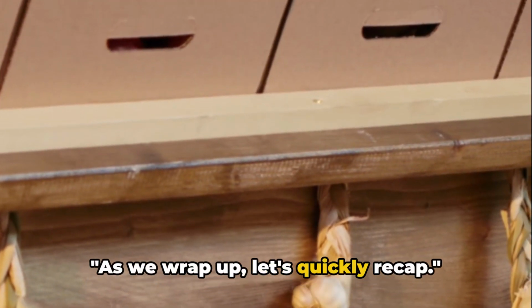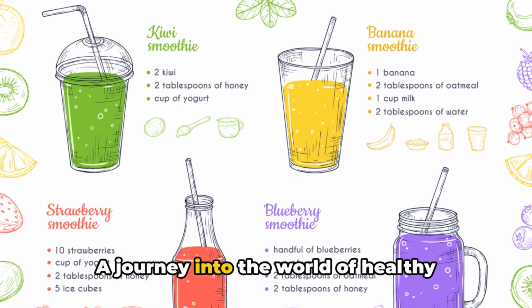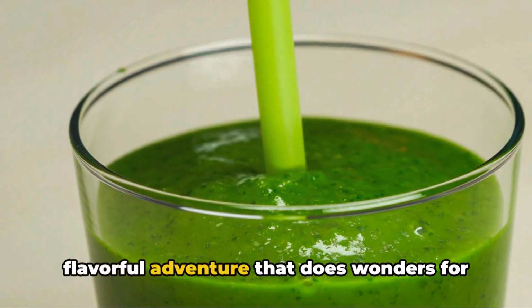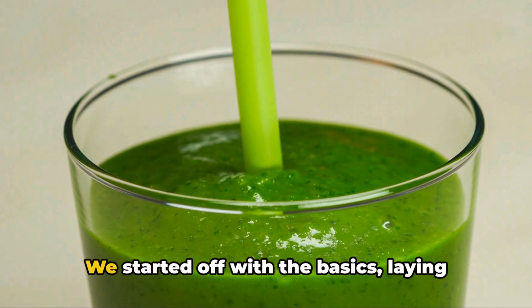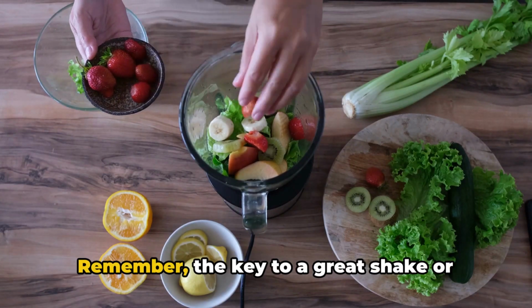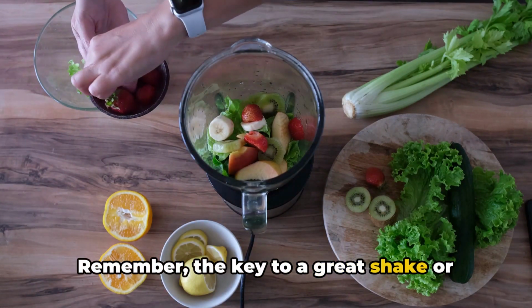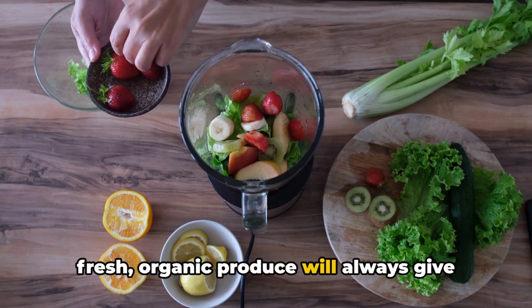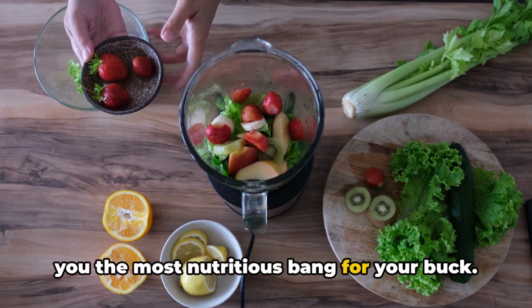As we wrap up, let's quickly recap. A journey into the world of healthy shakes and green juices is a vibrant, flavorful adventure that does wonders for your well-being. We started off with the basics, laying the groundwork for your smoothie and juice mastery. Remember, the key to a great shake or juice is the quality of your ingredients. Fresh, organic produce will always give you the most nutritious bang for your buck.